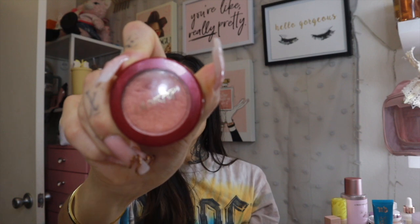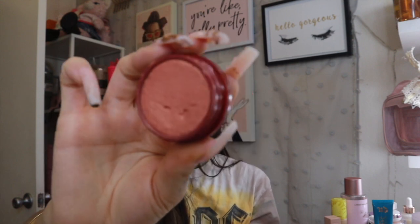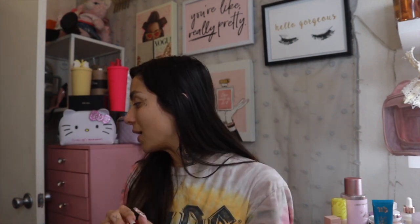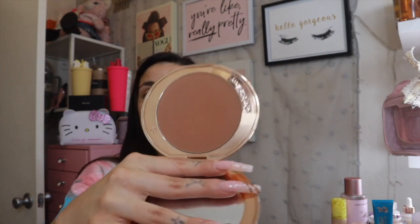Next product is my ColourPop blush, and I don't know why I don't reach for it more. I used this a total of 7 times, and I definitely could get more use, should have gotten more use, and need to get more use. This is in Drop of a Hat, and maybe we can use her more for the summer. I don't know. Moving on is my Charlotte Tilbury bronzer, and I've gotten pretty good use on this, but no progress is showing.